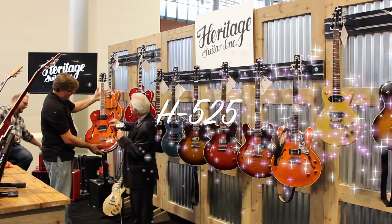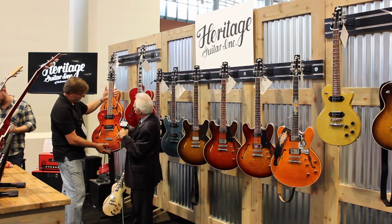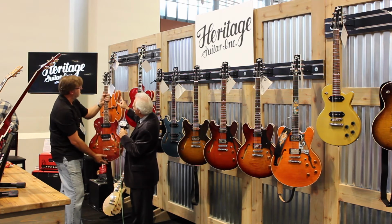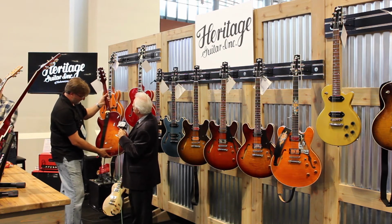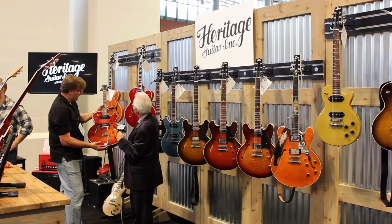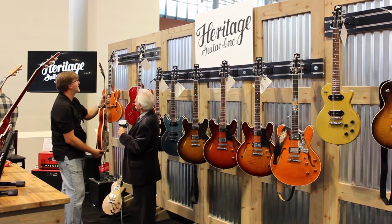Lawler P90s again. Tone Pros, the trapeze tail, more traditional, and the rosewood fingerboard again. Same angle again we've been talking about. Mahogany neck. Curly maple back and sides. It's a beautiful guitar. Absolutely, very versatile. Amazing. This is the 525. Absolutely an awesome guitar, guys.